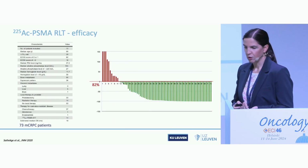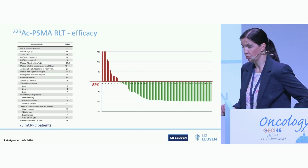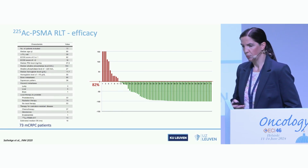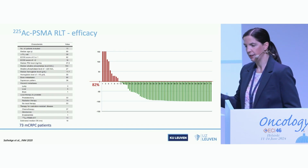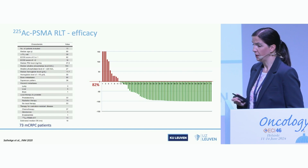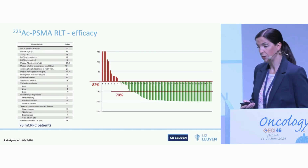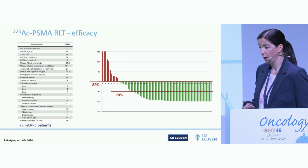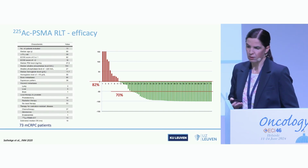This is, of course, one of the spectacular examples. We're also starting to see some larger series. This is just one of these series coming from Mike Sathekge in South Africa, with more than 70 patients being treated with actinium PSMA, all very end-stage prostate cancer patients, where you can see that this treatment is effective and gives a PSA reduction in 80% and even a more than 50% PSA reduction, which is considered a clinically relevant response, in 70% of the patients.